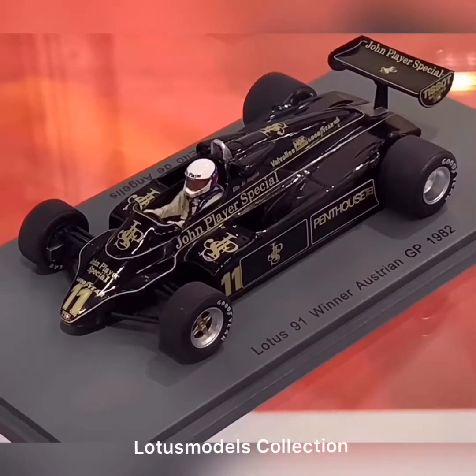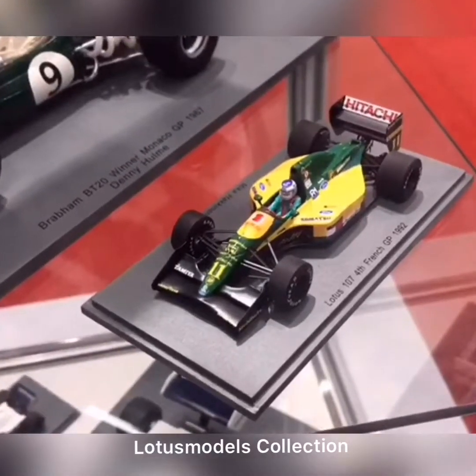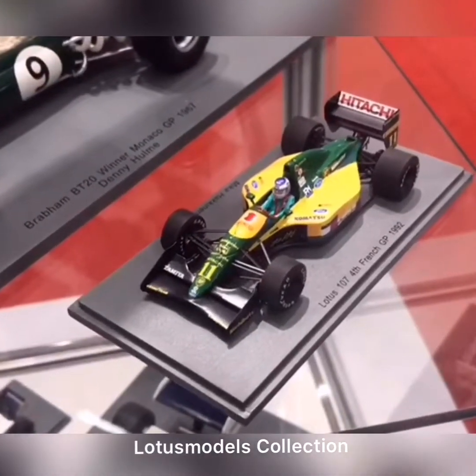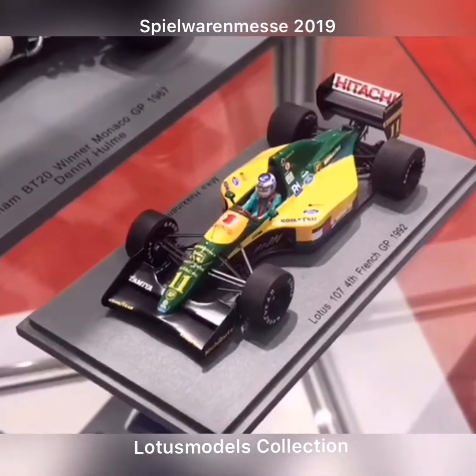And finally, this Lotus 107 made its debut at the San Marino Grand Prix with drivers Johnny Herbert and Mika Hakkinen. And this is already our last video at the Spielwarenmesse 2019.